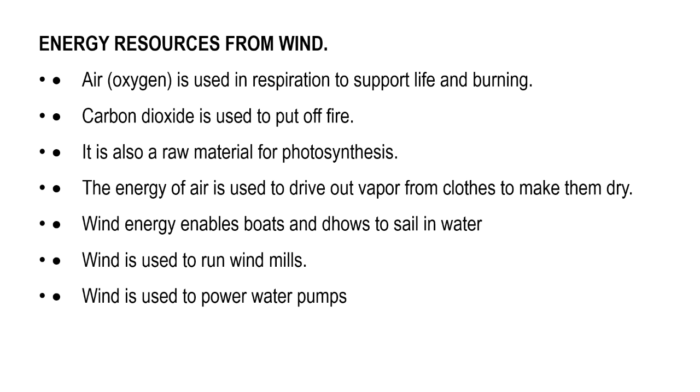Now we look at the energy sources from wind. Air or oxygen is used in respiration to support living and burning. Carbon dioxide is used to put off fire. In most cases, once buildings are on fire, we don't pour water because that water contains dissolved oxygen. We need carbon dioxide since it has no property of supporting burning, so it puts off fire immediately. Compared to oxygen, which supports burning, the building will further continue to burn.